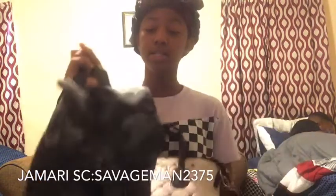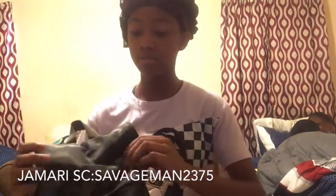So yeah, this is everything in my purse. You all tell me which one would you prefer. Would you prefer the Betsy Johnson purse or the pink purse? And yes, this is a pink backpack. The logo is right here. It's a pink backpack. So yeah, let me know in the comment section which one would you prefer.